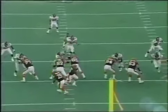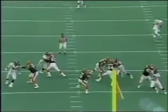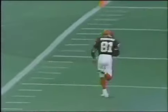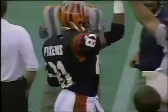Here's the difference in winning and losing. Steve Beuerlein had Ernest Givens a step and a half behind Roger Jones and overthrew it. Jeff Blake would call Pickens 1 step in front of Mickey Washington. It's a strike. Pickens hauls it in, and takes it down for the touchdown.